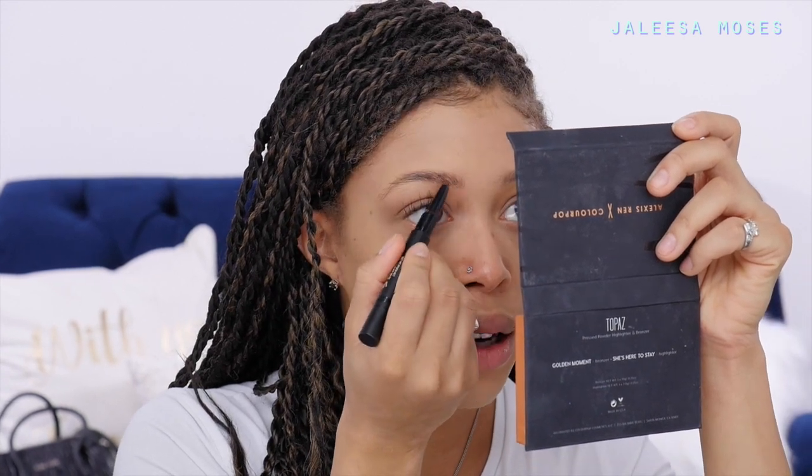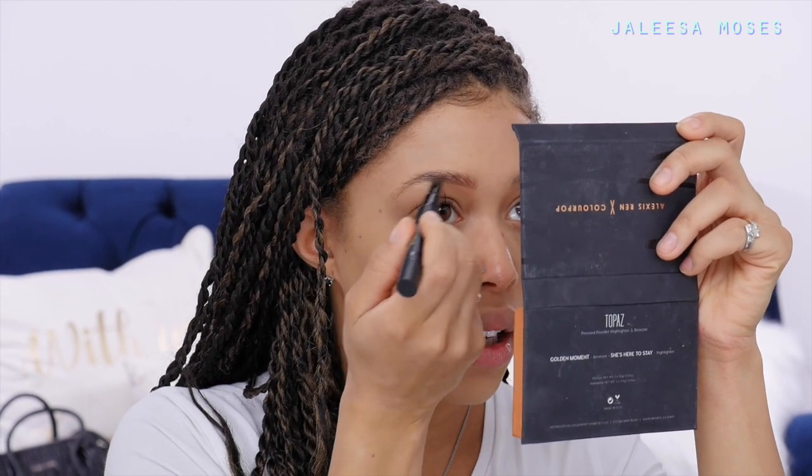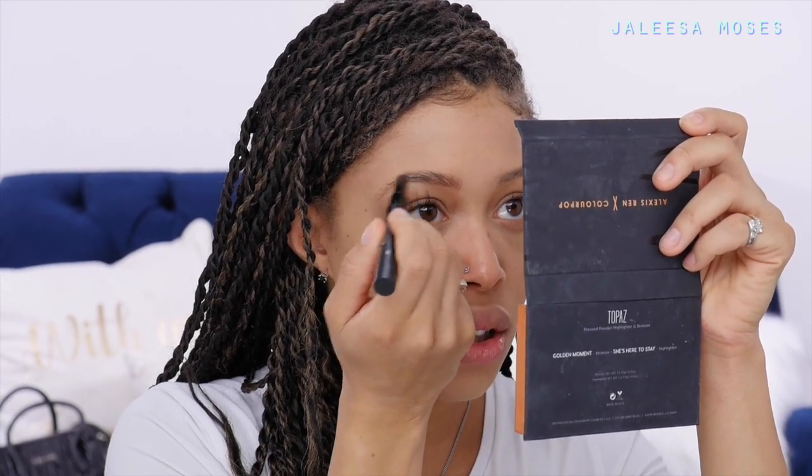And it's really not about perfecting the brow, more so it's just filling, making it look a little bit more polished. So you pretty much have something like this. Just a filled in brow, not too perfect. Okay, so that's good.